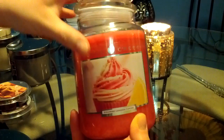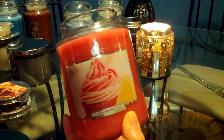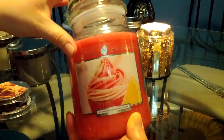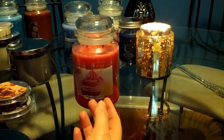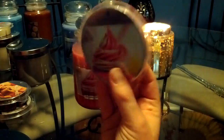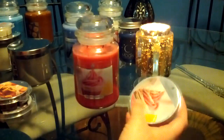I like this one quite a bit. It does kind of remind me of the pink lemonade pound cake from Bath and Body Works. So yeah, the first time I burned this, I really enjoyed it. And then I did get the wax melts, although I didn't get them in that order. So I haven't actually tried the wax melt yet, but gorgeous looking cupcake.